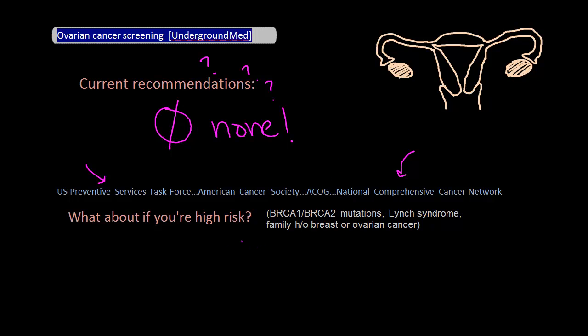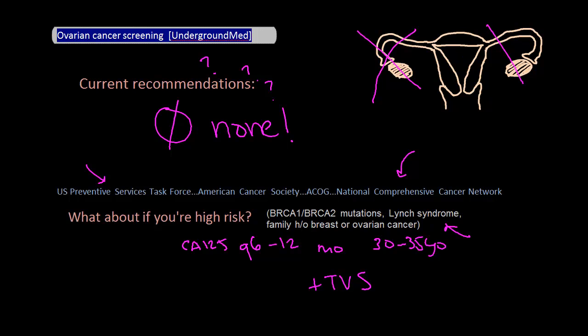Now for those with high risk women, and I've listed what encompasses high risk down below, is measurement of serum CA-125 every 6 to 12 months from 30 to 35 years old, as well as transvaginal sonography. They also recommend to remove the tubes and ovaries of those between 35 to 40 years old, or at completion of childbearing, or at the age when ovarian cancer was diagnosed in affected members. Now, unfortunately, there are no studies that show survival benefits even in these high-risk patients, though there is recommendations to screen them.